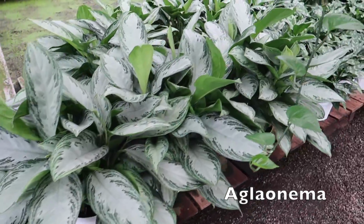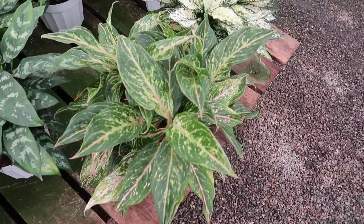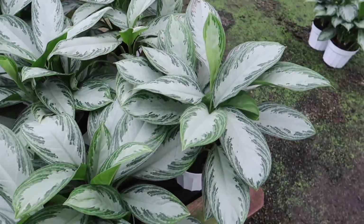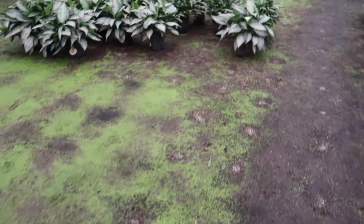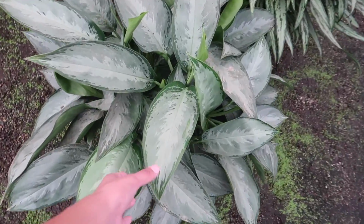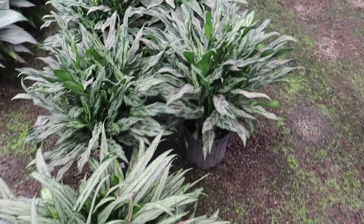There's some more Aglaonemas here. They have so many varieties. This little pink one, these yellow ones, silvery ones. I don't know the names of these, unfortunately. They're so pretty. And these ones have really skinny leaves. I don't think I've seen these ever.